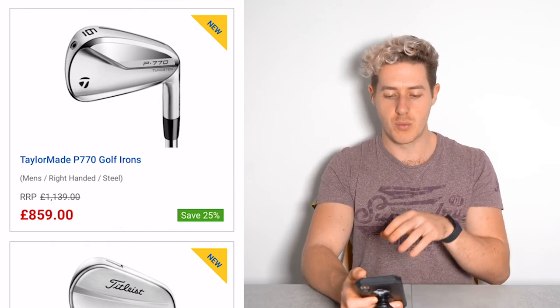Titleist CB irons, great irons. Callaway Epics, I mean, again, they're great irons, but quite expensive here. Let's keep going. TaylorMade P770s, maybe if you do feel the P790s would go a little bit long for you and you're a bit of a better player, these would be an option to go.